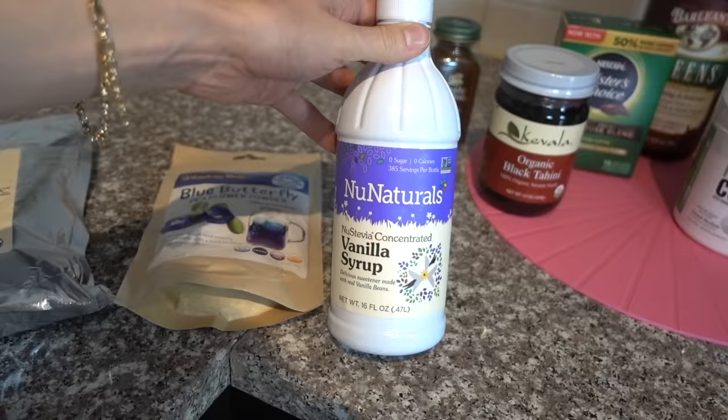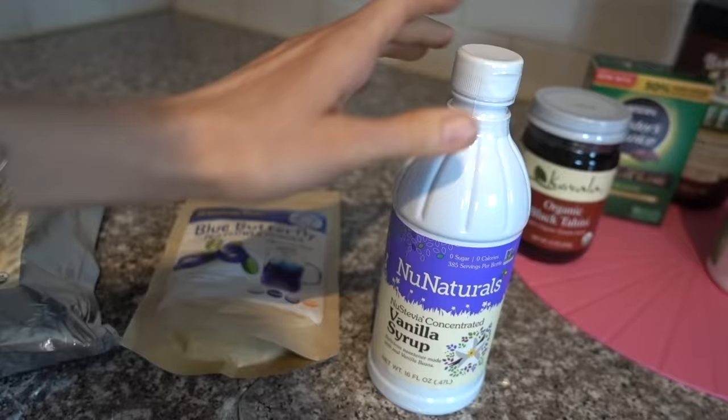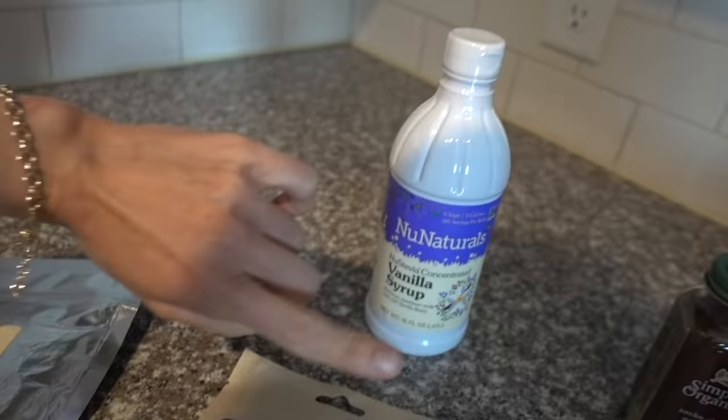I also love this new Naturals vanilla syrup. I get this a fair amount, so I repurchased that. It's just a zero calorie liquid sweetener. They have a plain flavor, but they also have vanilla, and the vanilla is really good. They have a chocolate syrup that's quite good as well.